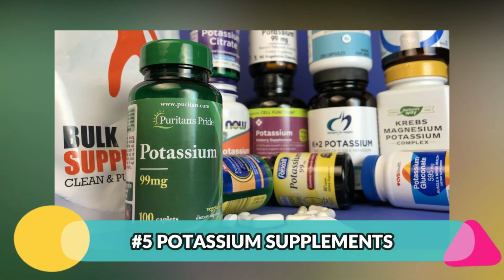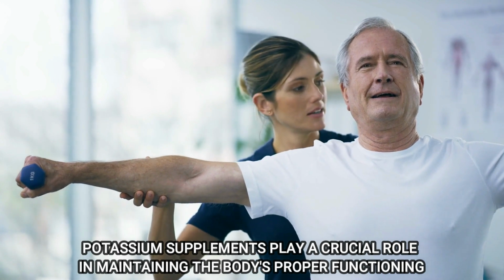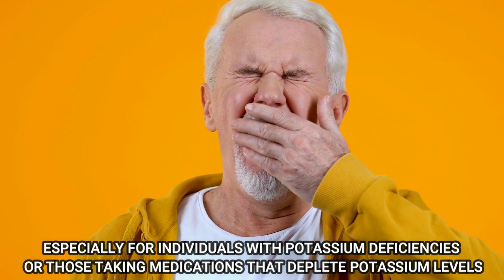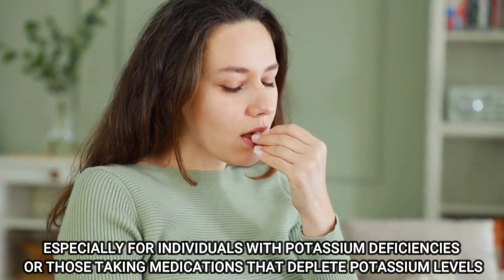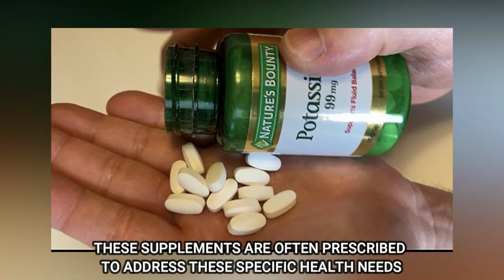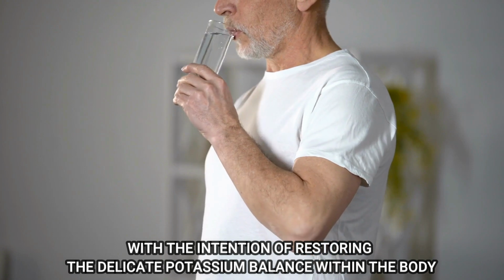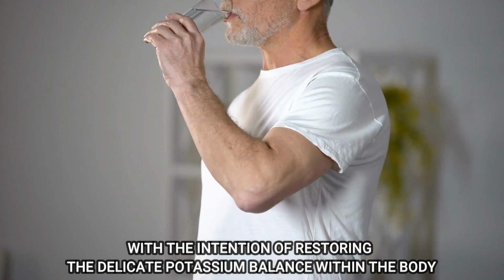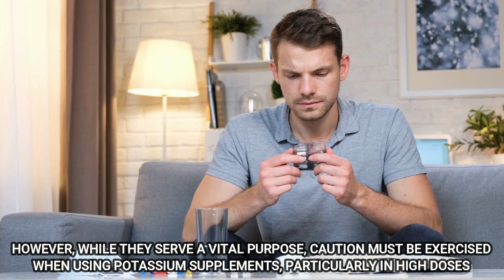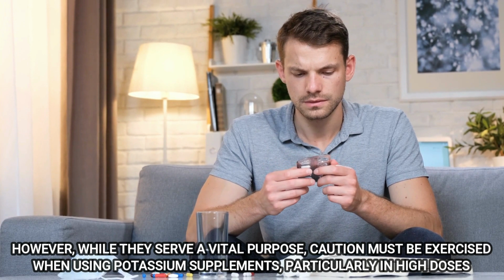Number 5. Potassium supplements. Potassium supplements play a crucial role in maintaining the body's proper functioning, especially for individuals with potassium deficiencies or those taking medications that deplete potassium levels. These supplements are often prescribed to address these specific health needs, with the intention of restoring the delicate potassium balance within the body. However, while they serve a vital purpose, caution must be exercised when using potassium supplements, particularly in high doses.